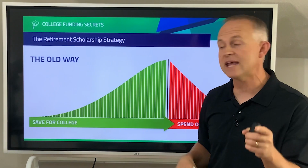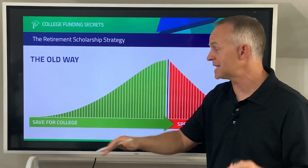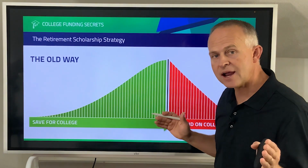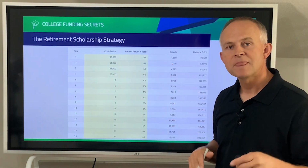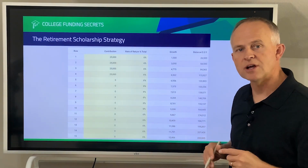Now you may have been saving since your kids were born. Maybe you haven't even had kids yet and you want to start saving early. Or maybe you have a college student and you're just saving for next semester. In either scenario, you're saving for college one way or the other, and then you're spending it. The problem with that is that we are giving up the interest on that money.